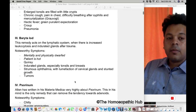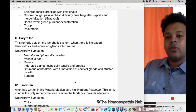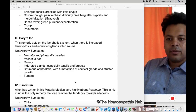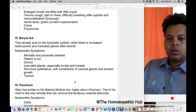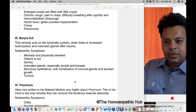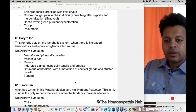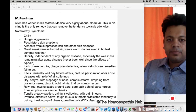Next remedy, Baryta iodata. You must have seen calcarea iodata, baryta iodata, maybe magnesium iodata. Iodine seems to be a top compound for adenoids. In Baryta iodata, very important, there is a thick, chronic, degenerative, indurated adenoid, and along with that, recurrent infections. Think about Baryta iodata.